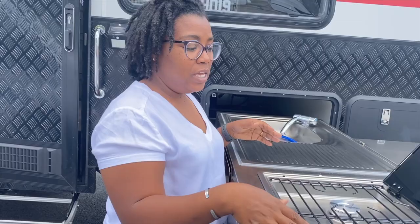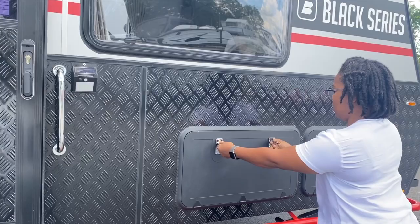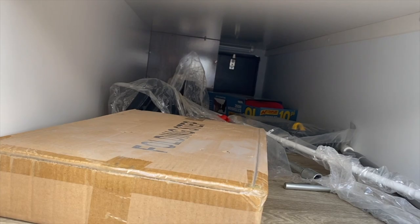But first thoughts, this counter is really, really high. I'm only 5 feet tall, but if Necota steps back some, you can see it's at my chest. So I don't know if I would want to cook food this close to my face. You have additional storage here. You just pull them up and turn. And this is your pass-through storage, so that's a really good size.